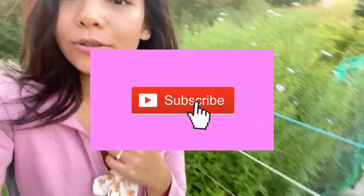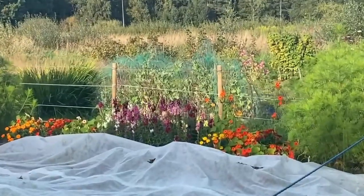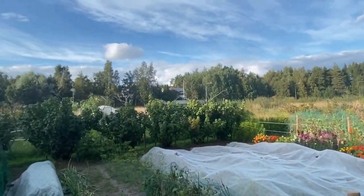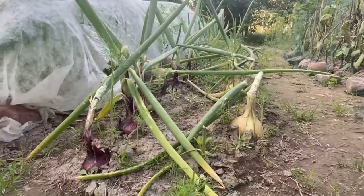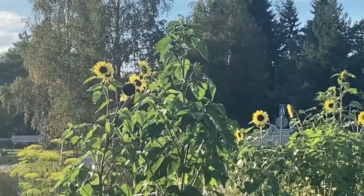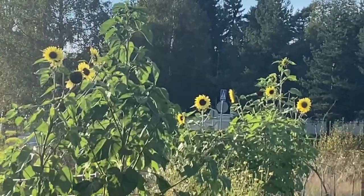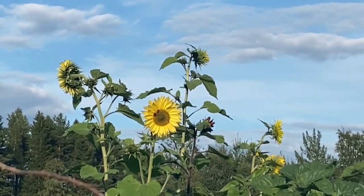Okay guys, luckily we found a field which is just right next to the main road, and you can see it has some onions growing in the ground. There are also flowers growing, and over there you can see sunflowers. We expected to see a big field full of sunflowers, but it just turns out to have like two or three stalks of sunflower.